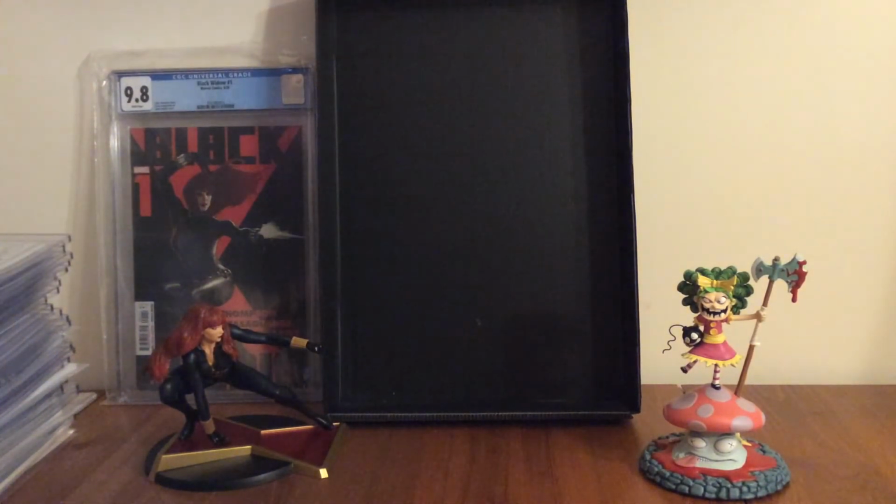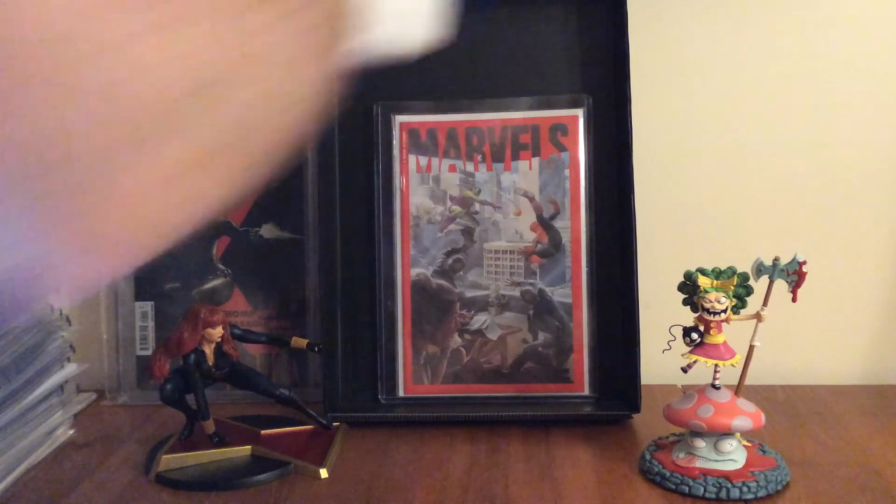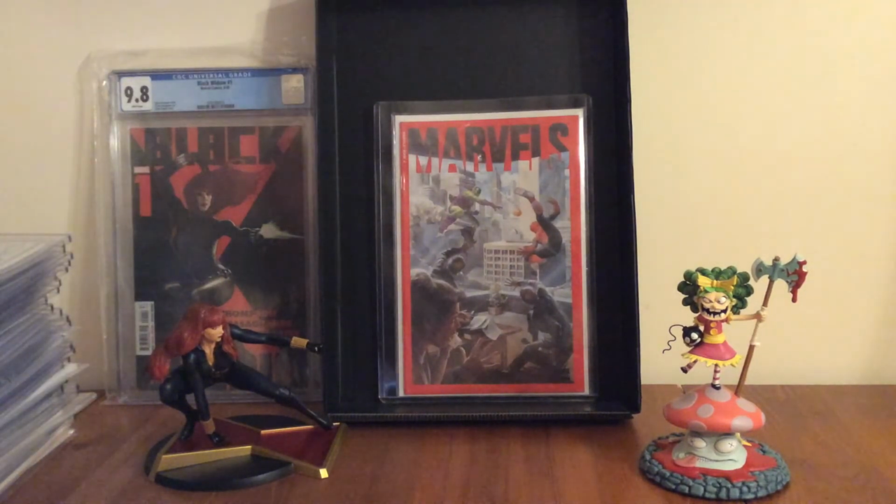Okay, right, the next one I have to show is this one. Here we have another award-winning series, which is Marvels by Kurt Busiek and Alex Ross. This is the number 0 issue. The original series was issues number 1 to 4, and then they added this issue in after they finished their 4-issue series.